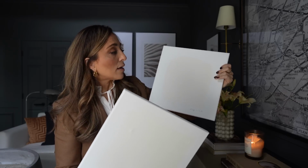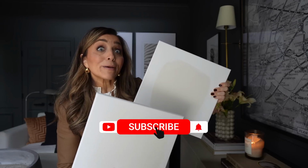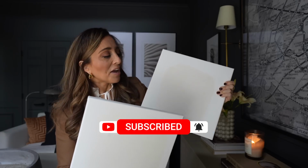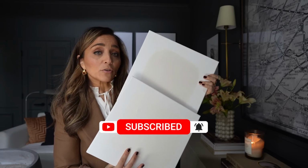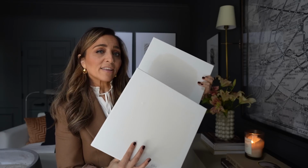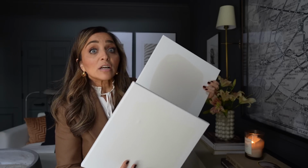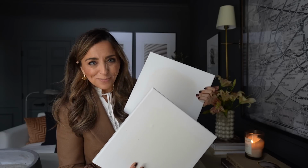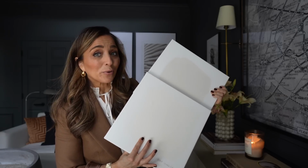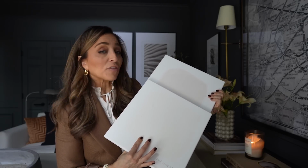Shoji White is by Sherwin-Williams, and this is the color that I pulled as a sample for the exterior of my house, which hopefully is going to be getting painted soon. Stay tuned for that fun. But yeah, I think it's a little bit warmer. And this is what I use for exterior to look like this, if that makes any sense, because once you put it outside, it's always going to look a lot lighter because it's got so much sun on it. So it's a color that I use all the time as a designer, and I'm getting ready to use on my own home. That's a color that I would 100% use in someone's home. I think it's very warm.